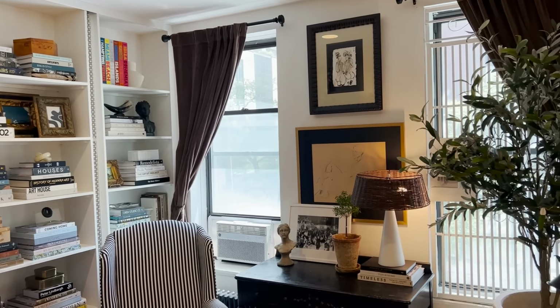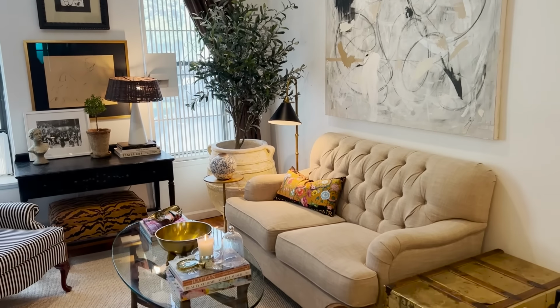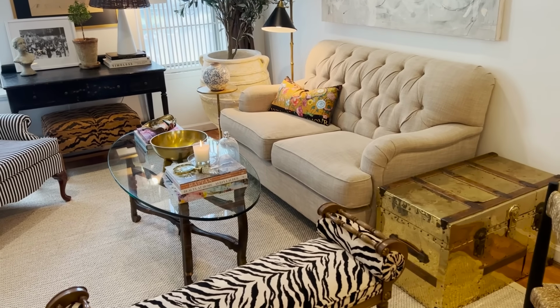I think a jute rug looks good in any style of room, whether your style is Grand Millennial or boho or Scandinavian, it really just works in any space. And you can always layer a smaller area rug over a jute. So that's a good way to add color.